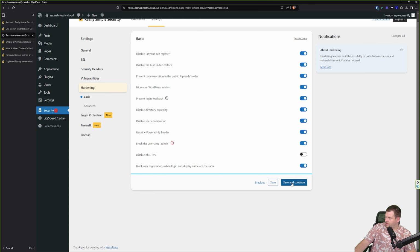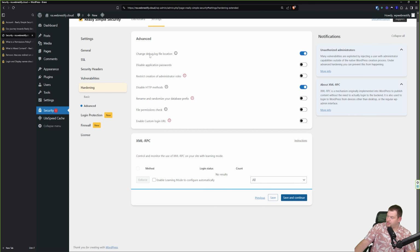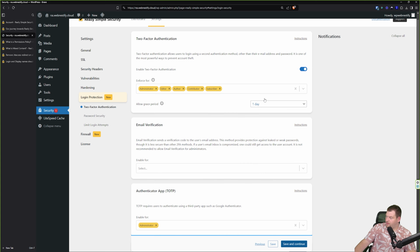Basic hardening is fine. For the advanced, you can change the debug log file location, disable application passwords, which I recommend. If you are not using applications, you should not be using those. And you can also do a file permission check, disable HTTP methods. So yeah, those are by default, which is great. And you can rename and randomize your database prefix, which I'm not using, so yeah. And also you can enable learning mode for XML-RPC. We can click save and continue.